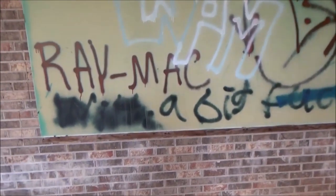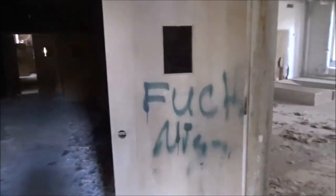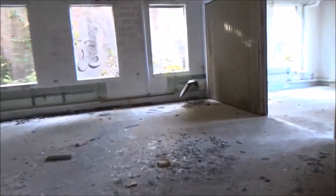So this is former Morristown College, abandoned in the 1990s. This was one of the first and one of the only African-American colleges in the area. There's some old boards here on the wall. It's a really cool place. State education, state funding, so it really hurt the school in 1994.